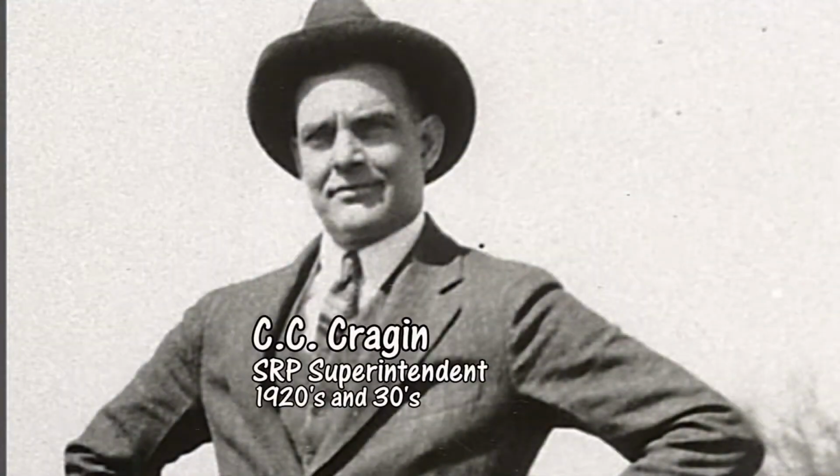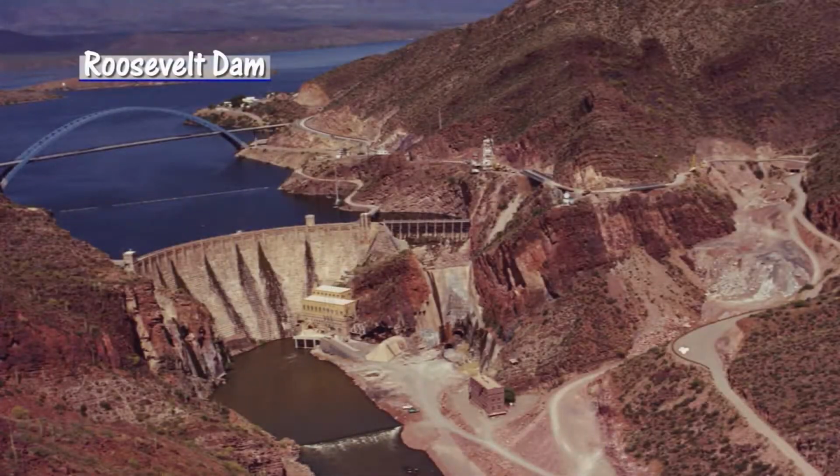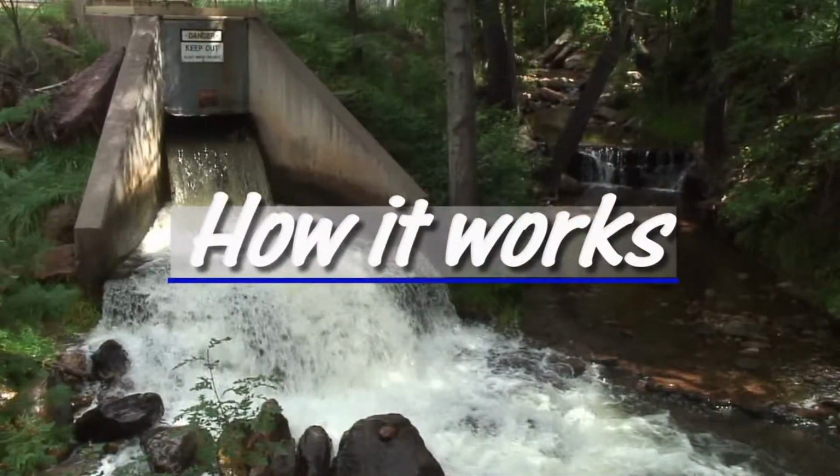At this time, the name of the dam and reservoir was changed to honor C.C. Cragin. Cragin is remembered for his vision of using SRP's Desert Dams system to generate hydroelectric power.